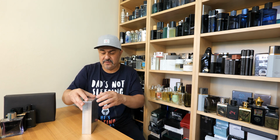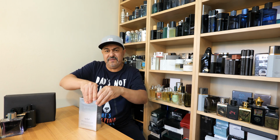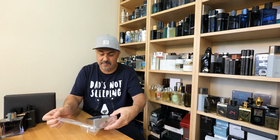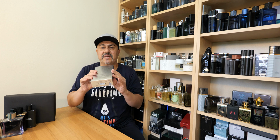Alright, sorry about the noise. So this one you can find again under £20, 100 ml, Eau de Parfum, and as always very good value for money. So very nice box, attention to detail is everywhere.